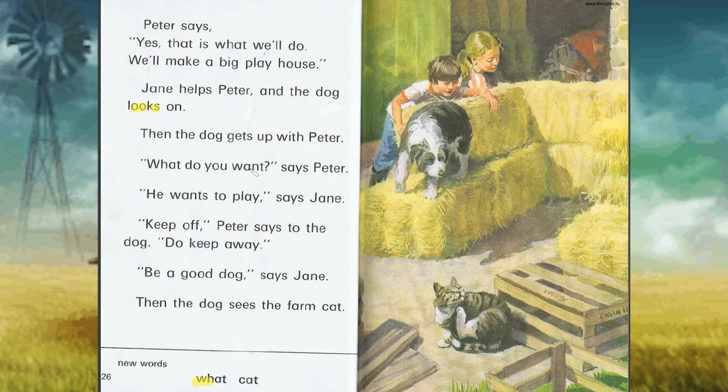What do you want? says Peter. He wants to play, says Jane. Keep off, Peter says to the dog. Do keep away. Be a good dog, says Jane. Then the dog sees the farm cat.